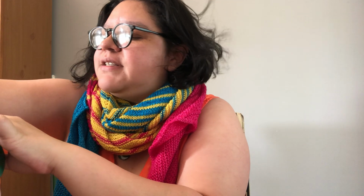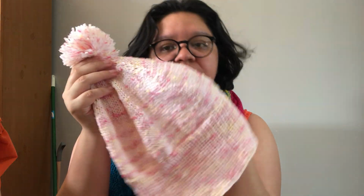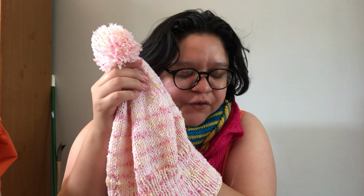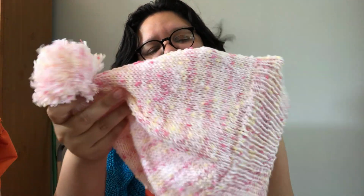Alright, it's really pretty. I love it. Okay, so my next FO is, where is it? This one. This is the classic cuffed hat by Purl Soho. I made it with 4 and 4.5 millimeter needles in worsted weight. I started it May 14th and I finished it May 16th. So it was a really fast knit. Because it's worsted weight, it came out really fast.